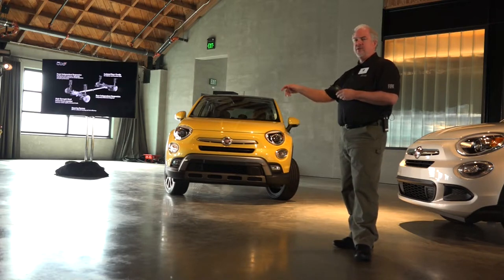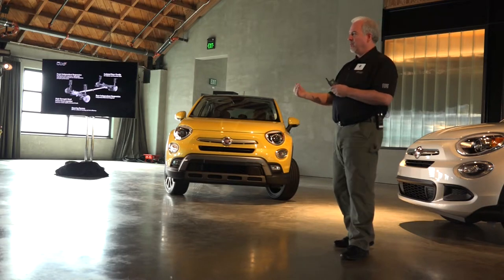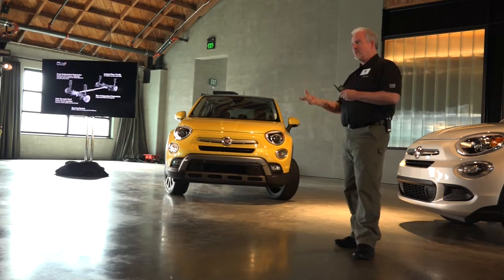When you turn it to the left, you'll find the sport mode. In the sport mode, we advance the throttle calibration, so you get more engine with less input.